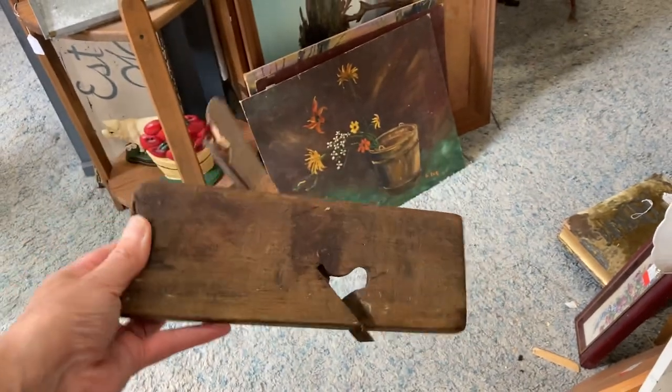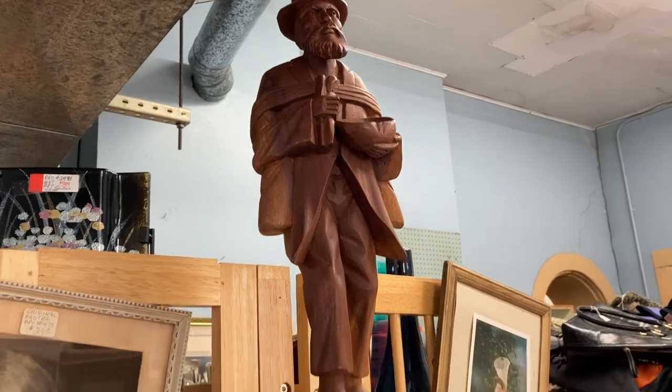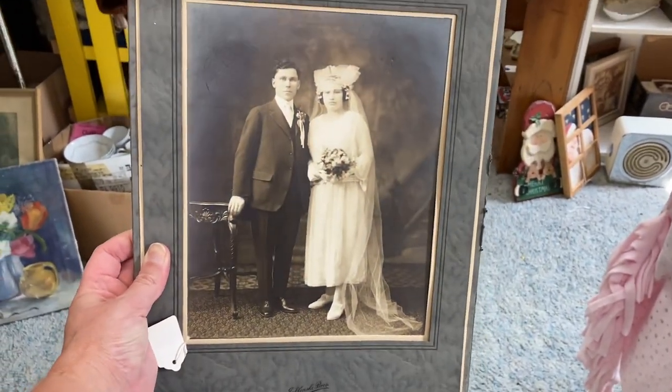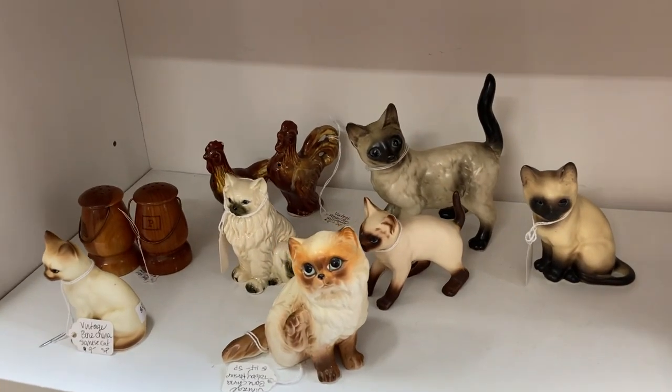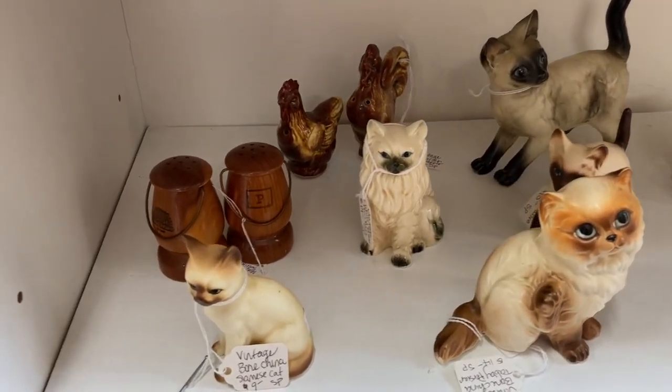I'm not sure exactly what this is, but I like it. And figurines and vintage pictures work fantastic with autumn decorating. These little kitties are adorable and would look so nice tucked on a shelf beside a pumpkin.